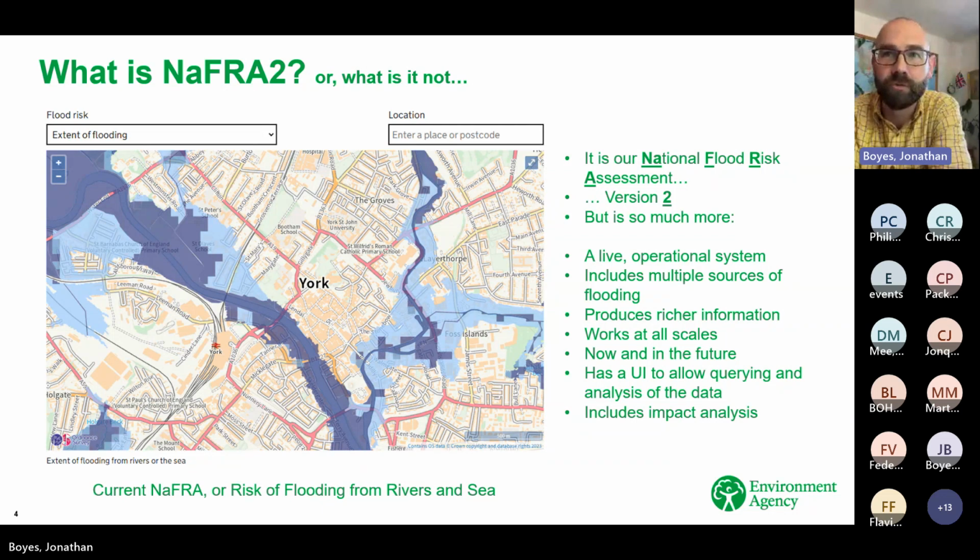Now, as well as producing maps, which is what we've done to date, NAFRA 2 is a lot more than just a revamp to our current flood risk assessment. It's a live operational system, which essentially means it has a user interface, people can log on to it and interact with it. Now that is only for internal staff currently, but we can come on to how that might change or move on in the future.